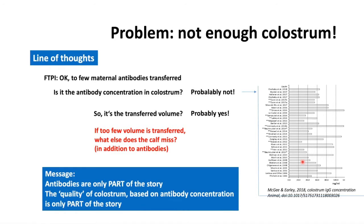So if we are dealing with failure of transfer of passive immunity, then it means that too few maternal antibodies are transferred. You may next ask whether it is the antibody concentration in colostrum determining this failure, but it's probably not the case. There's a publication of 2018 from McGee and Early. They put together colostrum IgG concentrations in the first milk of dairy cows, and you can see, depending on the year of the study and the animals analyzed, the mean IgG concentration is about 60 milligram per milliliter, and this means that probably the antibody concentration is not the real issue.